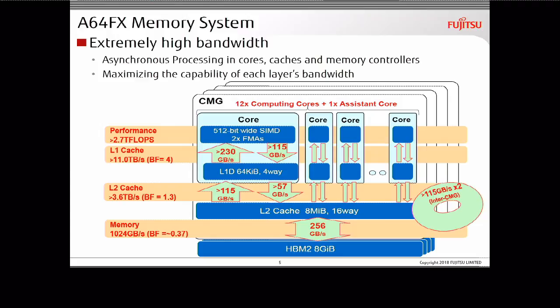So I talked about some of the memory system. A64FX provides extremely high bandwidth to realize high application performance. For example, a single core provides two reads and one write per cycle to provide the full throughput. So the read is 230 gigabytes per second, and write performance is 115 gigabytes per second. The L1 cache provides such bandwidth. For the L2 cache, it also provides half of the bandwidth. So application users think about such differences in bandwidth, so it's easier to apply.